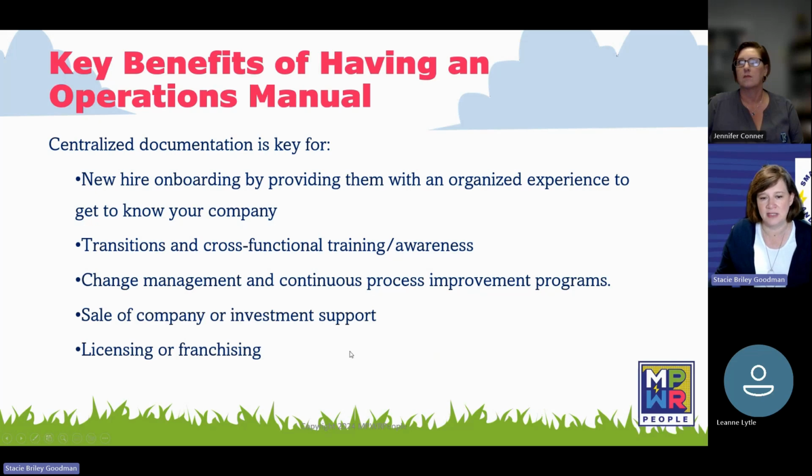Sale of the company or investment support, again, external people. If you're going to license and franchise, so licensing, you want to create a repeatable model that you can show as dependable. It's worth somebody purchasing it. The franchising model is you're building, it's kind of like McDonald's. You're building a system that if repeated, will be successful. And with McDonald's as an example, if you don't follow their system, then they will pull your franchise because they want that same customer experience, and that model's already proven.